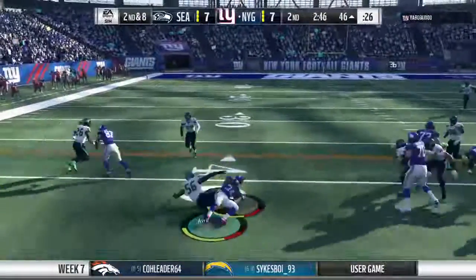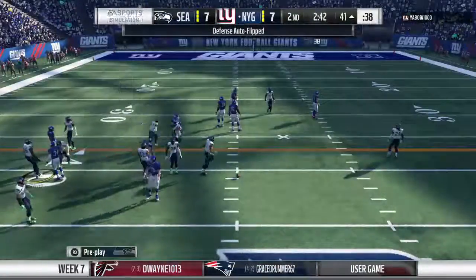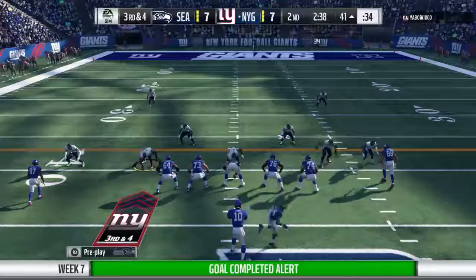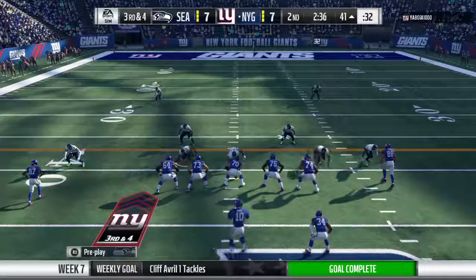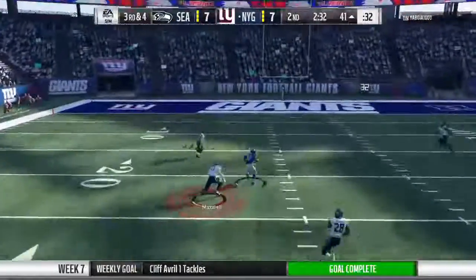They'll run it now out of the gun. And able to push his way forward here for a good little gain. 5 yards on the pickup, and that'll bring up a 3rd down. And there's a run to be happy with. Good, solid yardage. He'll take that anytime you hand the ball to him back.